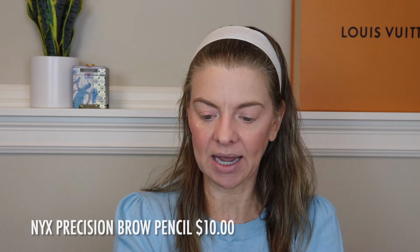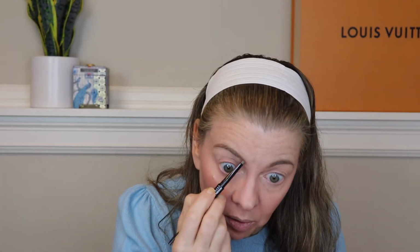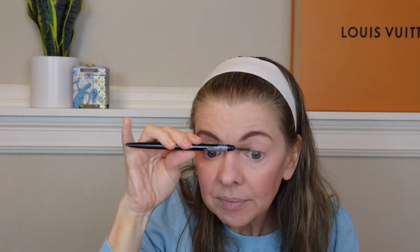And speaking of brows, let's go in. This is my drugstore holy grail for brow pencils. It is the NYX Precision Brow Pencil. I get it in the shade Taupe, and I was very happy to see that they had that. It has a tip like that. So let's do brows. As you can tell, I am not someone who typically spends a ton of time on my brows. I just get it done and move on.